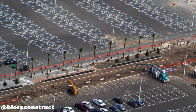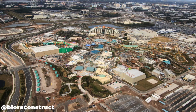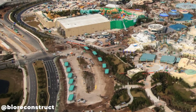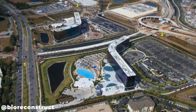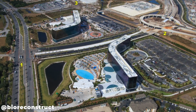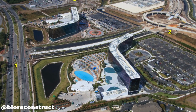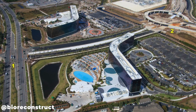And here the parking lot for Epic Universe looks like it's about ready to go. And here in this overhead view, if you look at the left, this is where guests from Stella Nova can walk directly over for easy access to Epic Universe. Now, in this wide shot here of some of the roadways around Epic Universe and the Stella Nova and Terra Luna hotels, we can see at 1 is a traffic light installation at Universal Boulevard and Kirkman Road. At 2 is the raised traffic circle that is supposed to improve traffic flow between Kirkman and Epic Boulevard. And 3 is Universal's new electric bus depot.